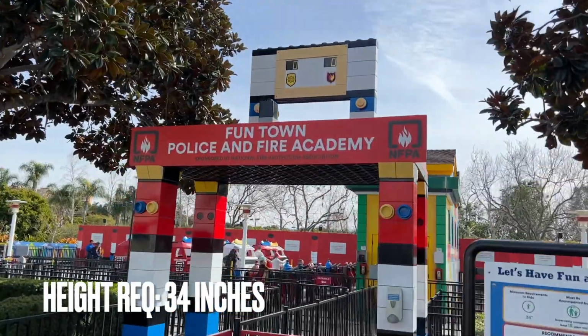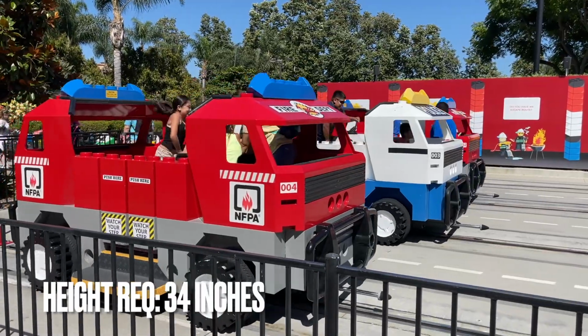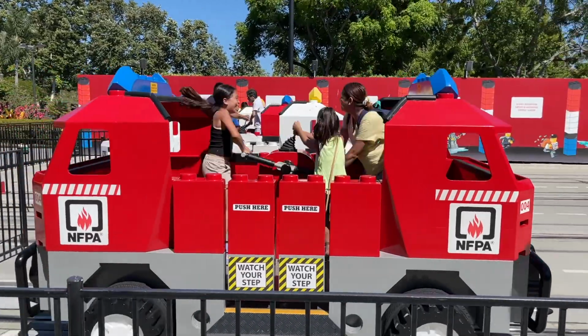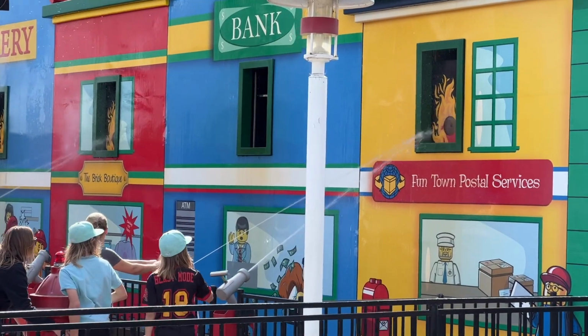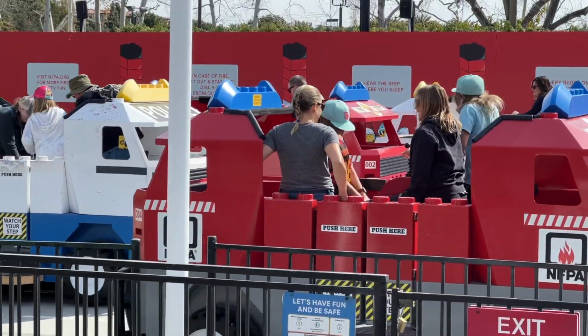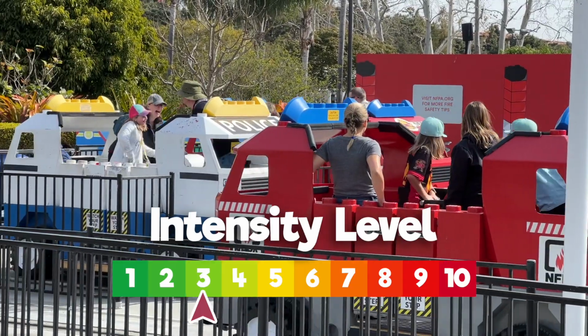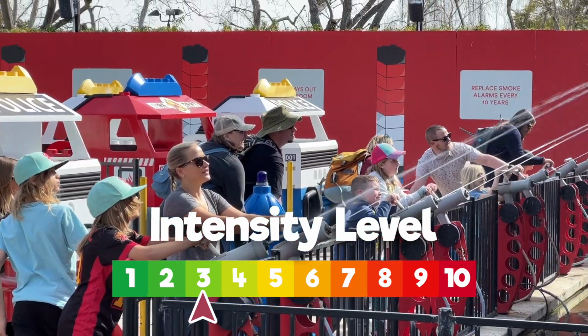The Funtown Police and Fire Academy is such a unique ride. It's actually a stretch to call it a ride, but your family boards in a public safety vehicle, pumps a crank as fast as you can to get to the burning building, then puts out the fire and saves the residents. Then, you do it all over again to return to the beginning. Fastest team wins. I've given this attraction an intensity level of 3 for the workout factor, mostly on the parents' part.